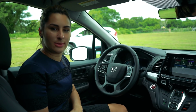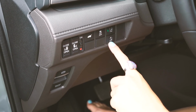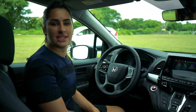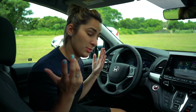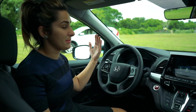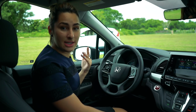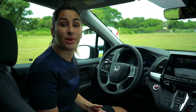This car is not just well equipped, it is also super safe. Honda Sensing is now available on the Odyssey different trim levels, and the sensing is amazing. It has the blind spot information system with the cross traffic monitor. It has adaptive cruise control, lane keeping assist, and the collision mitigation braking system.